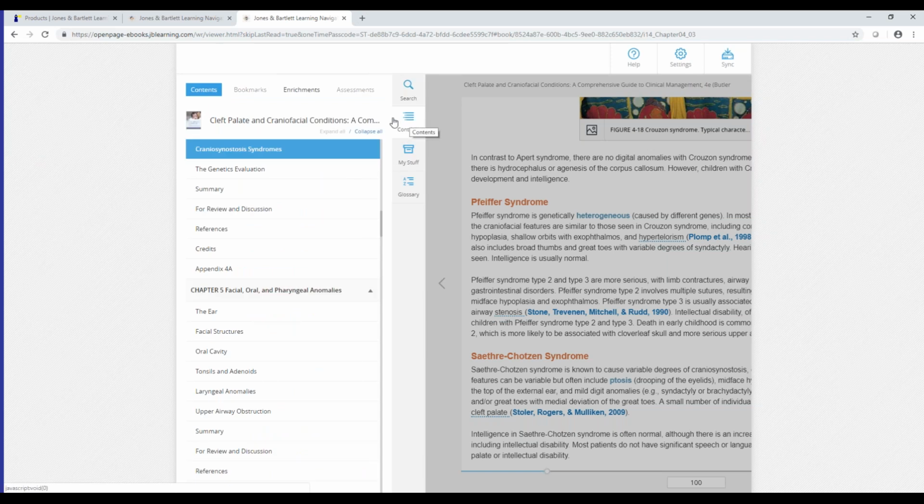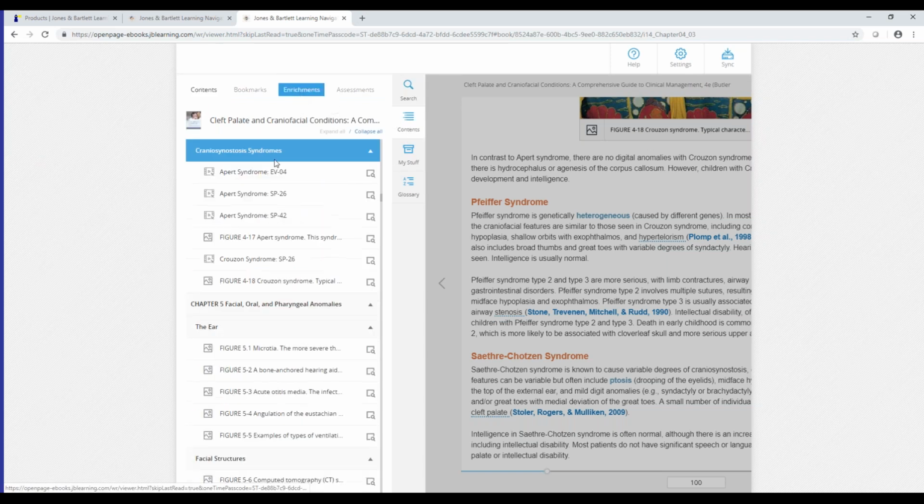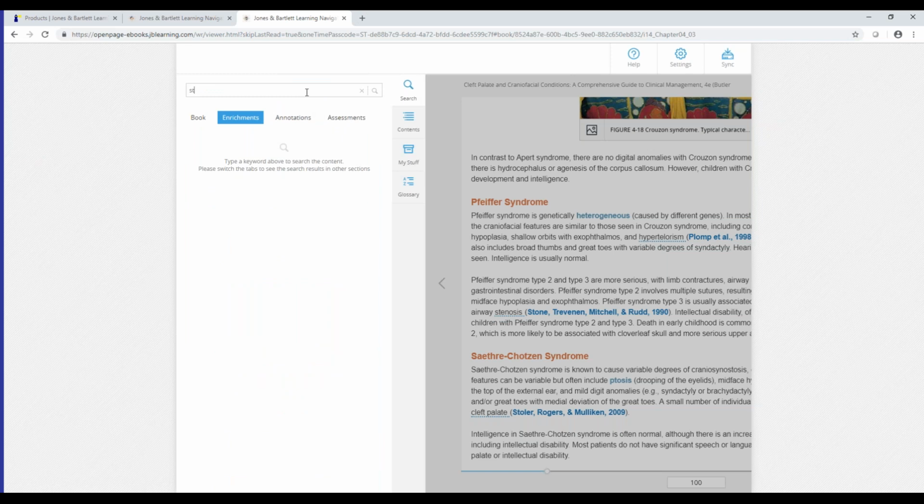Come back here to contents, click on enrichments. This is going to show you a list of all of the media items that we've added into the book. So that'll include the videos, images, and audio files. To show you an example, I'm going to pull up a video right here.